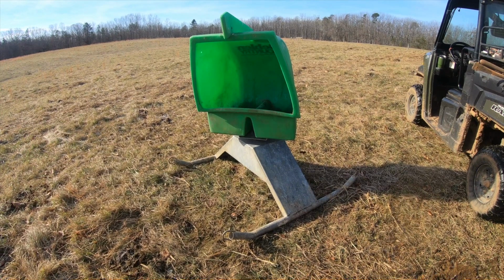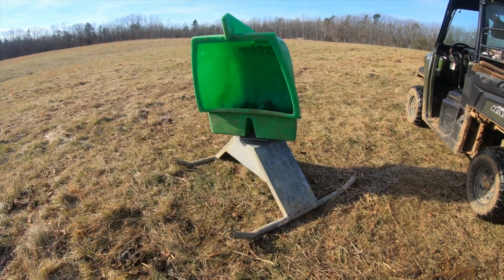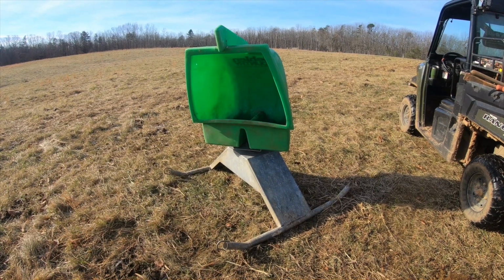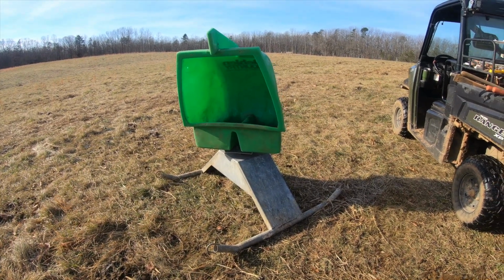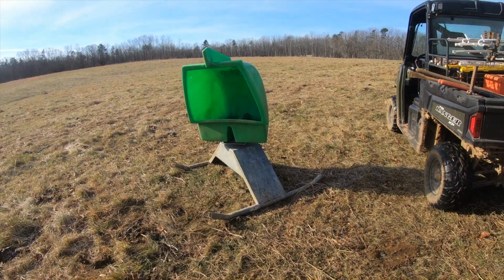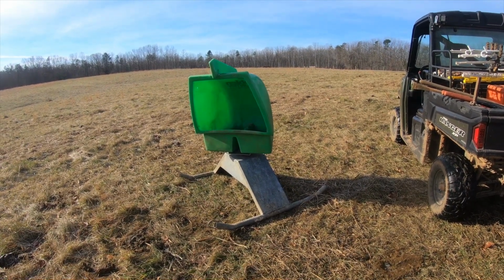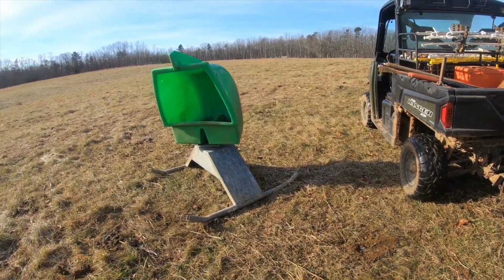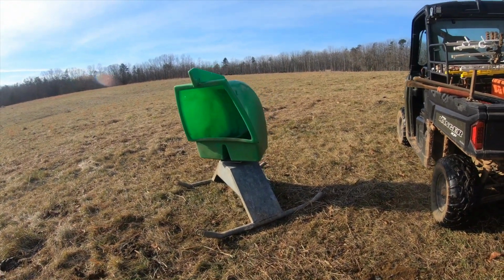I've drug it through all the fields, even on top of gravel, which I shouldn't be doing, but getting to the next field on top of gravel, and it works perfectly. So get one of those. They're kind of pricey, but honestly with that skid, it's worth it. So I'm gonna try to put the camera up, and I'm gonna get this mineral dumped in here.